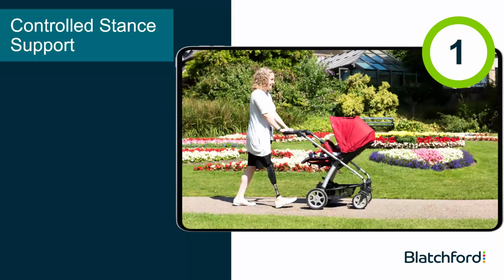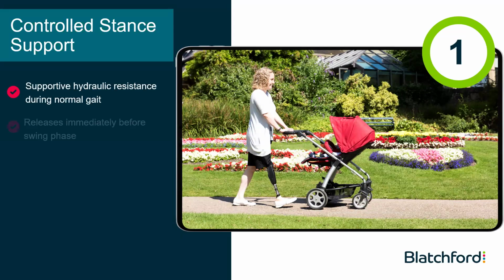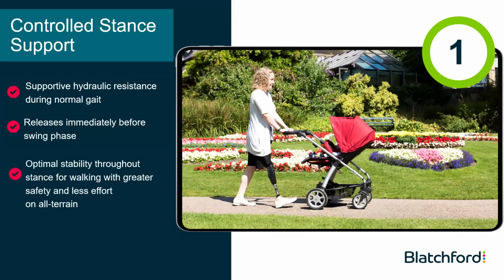So what are some of the key features of the Orion 3? We have supportive hydraulic resistance during normal gait. So it's a controlled stance support, and then it releases immediately before swing phase, providing that optimal safety throughout stance, walking with greater safety and less effort on all terrain.